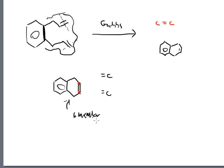The molecule knew that a 6-membered ring could form here. Those two carbons were side by side. They were neighbors that fell madly in love with each other. So how easy would this be? And we get this product that forms because of that.